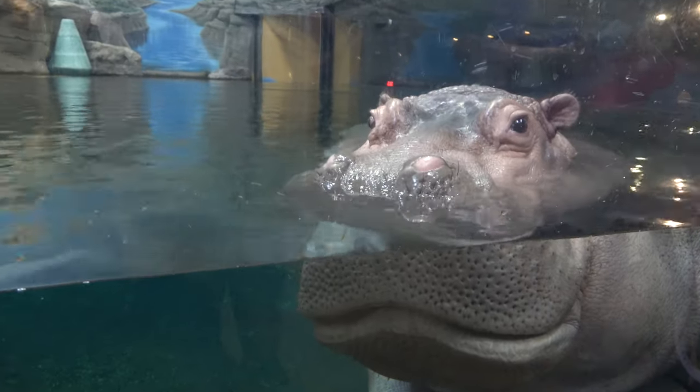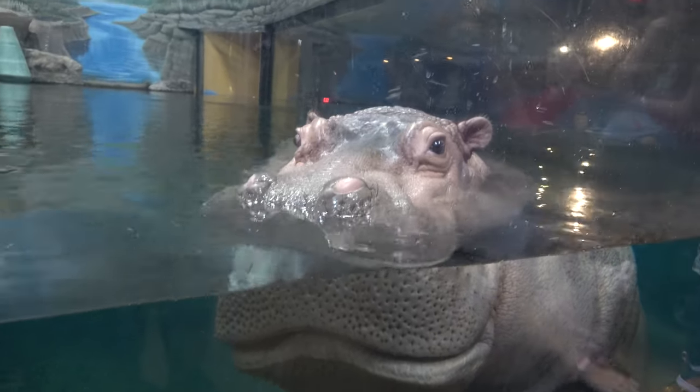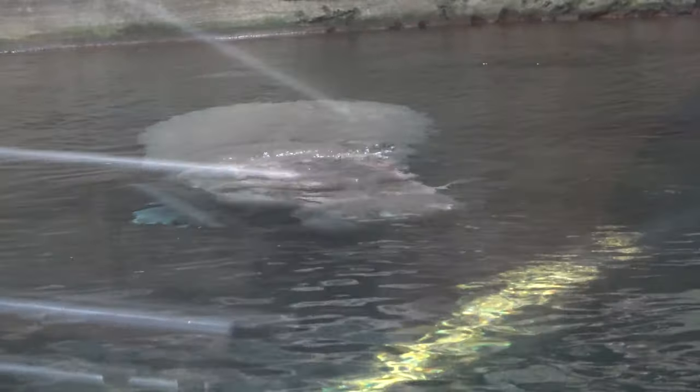Found the two hippopotamuses here. One of them is posing like right against the glass. Like that is very close to a hippopotamus. The other one doing a more normal hippo thing underneath the water there.